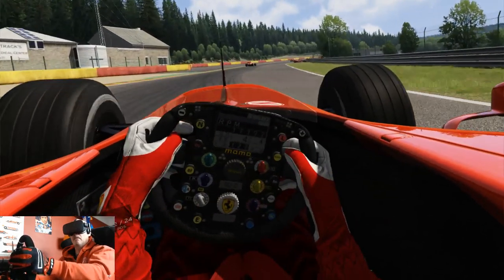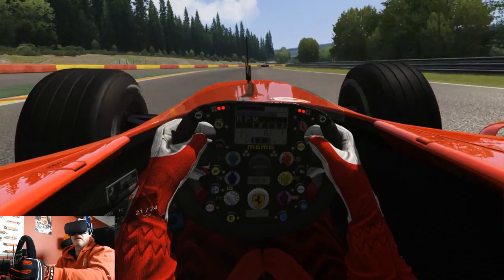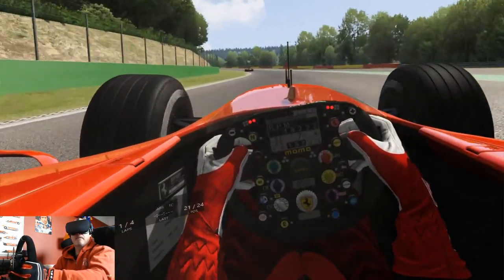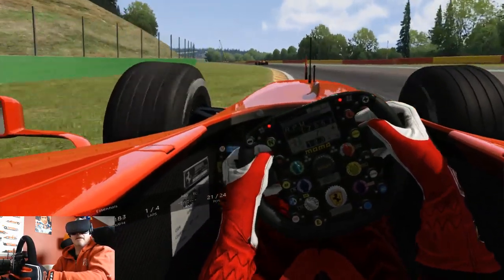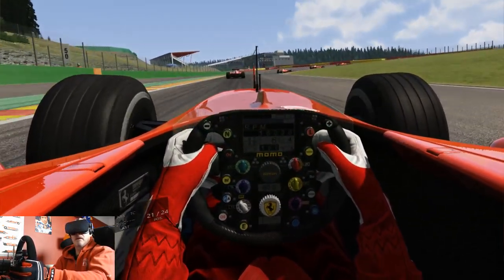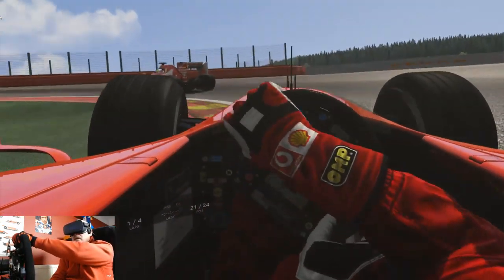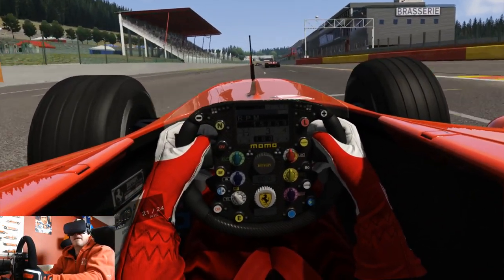Gentle lift and nail the throttle. Gentle lift here. Bus stop and nail it. I think the back stepped out there.